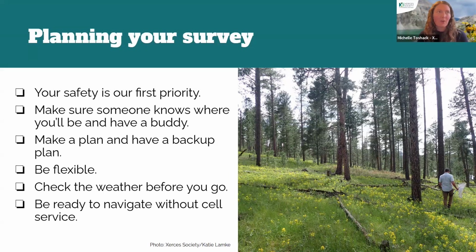This isn't a survey where you would need to go to a random location. You have to go to that exact site and monitor over time. There's a lot of flexibility within your hectare, and you could just go to a different site that will work for your purposes during that point in time. So we really encourage flexibility with your planning.